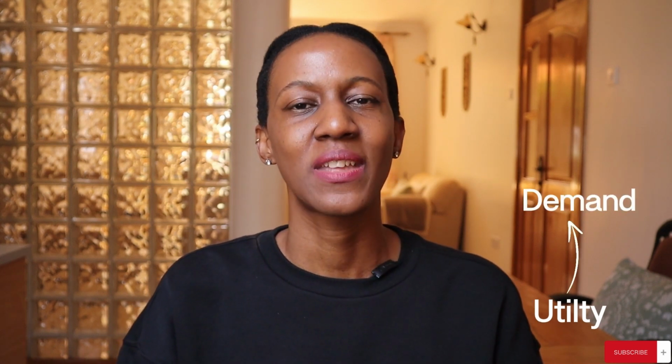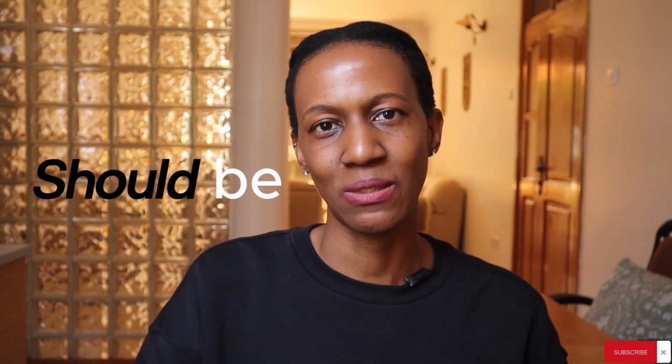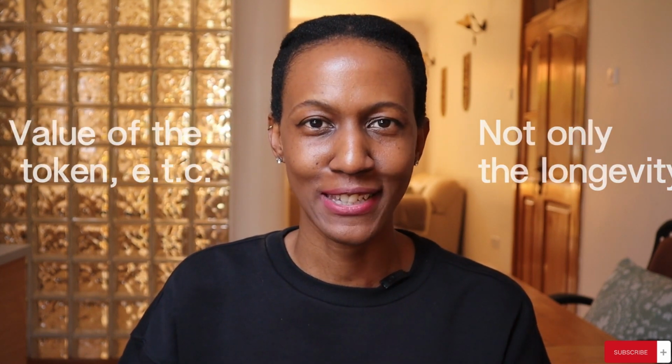So for example, Ether is required for all transactions on the Ethereum blockchain. If you don't have Ether, you can't transact. And remember, Ethereum has a vibrant ecosystem. So that can drive demand for Ether and can also influence positively the price. So all this information should be provided in the tokenomics. And this is usually in the white paper, because this can really affect not only the longevity of a project, but also the value of the cryptocurrency.